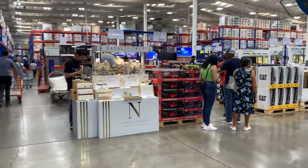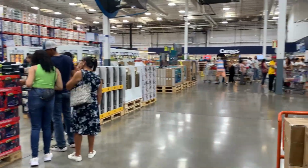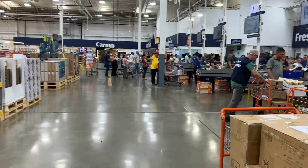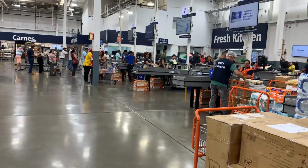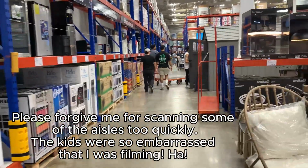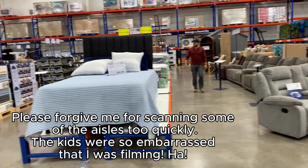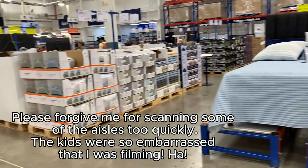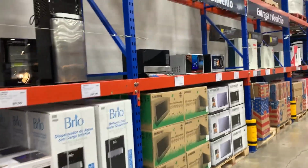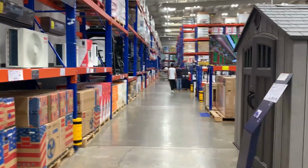As you can see, the look of the store is really similar to a Costco. It's huge, and there's a little bit of everything you might need in bulk. When you come in, there are a few options for fridges, washers, and dryers. There's also some really nice and comfy couches and mattresses. As you keep going down the aisle, you'll see microwaves and air conditioning units.